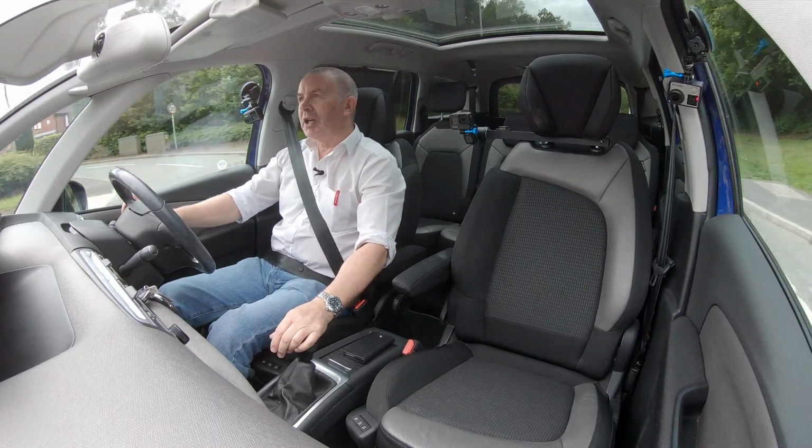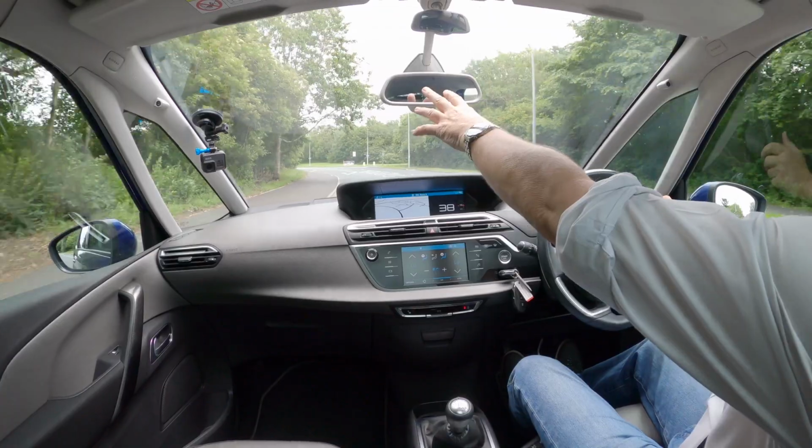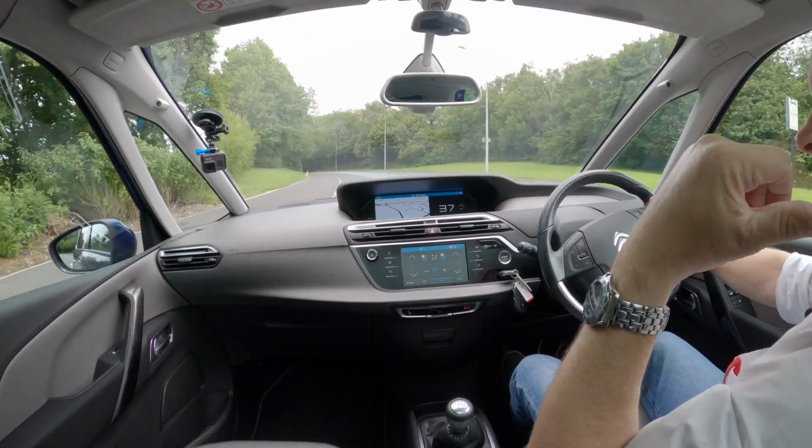Make sure you don't scuff your gloss black and diamond cut alloys, which I was struggling to say before. Really comfortable to drive, and it's quite funny, this car, because you've got your rear view mirror here, and then you've got another little mirror here that you can keep an eye on the brats in the back.